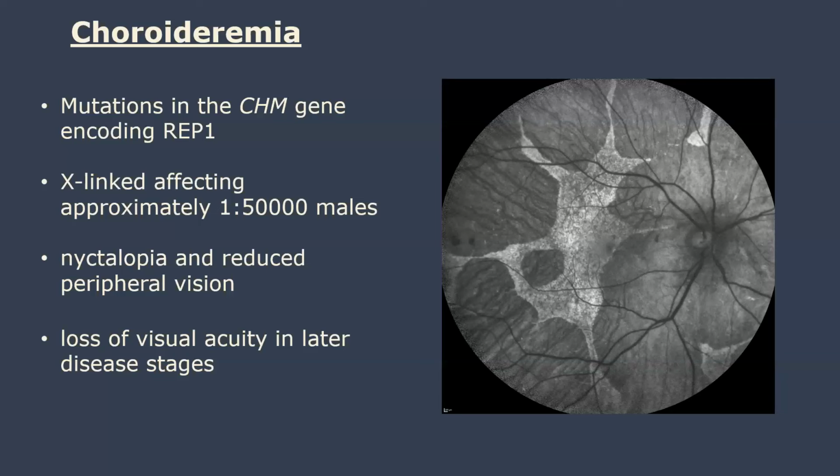Generally, again, as you all know, it presents with night vision issues, peripheral vision issues, and much later visual acuity decline. And that's quite crucial as to what I'm going to be talking about next, which is the visual acuity aspect.